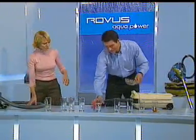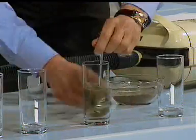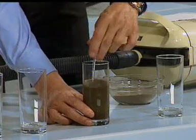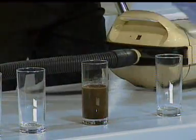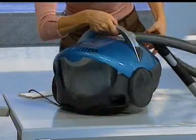Now let me show you what happens inside that water reservoir of the Rovers. Okay. The dust comes in, goes into the water, the powerful motor action swirls it round. Look at that. So all the nasty micropollutants are trapped within the water. They're not airborne. That's it, exactly. And look at the powerful motor action of the Rovers, Karen. Certainly, Doug. Let's just get this going then.